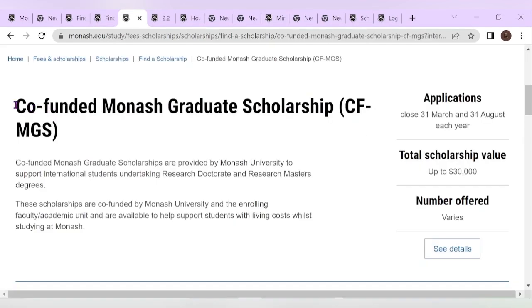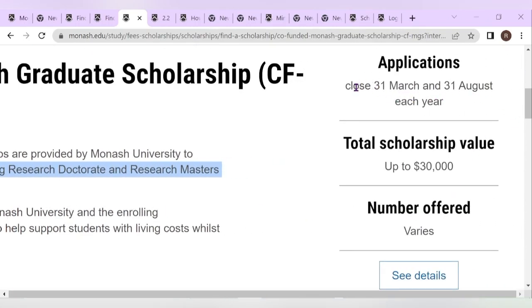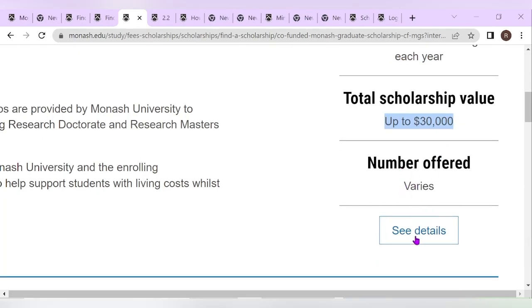Let's take an example of the co-funded Monash Graduate Scholarship. This is a scholarship for international students undertaking a research doctorate or research master's degree at Monash. They have the following application deadlines. It closes on the 31st of March and 31st of August each year, and this scholarship is worth 30,000 Australian dollars, and the number of scholarships varies.